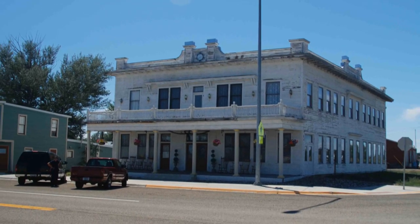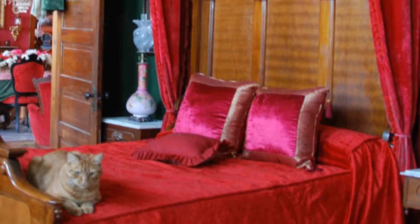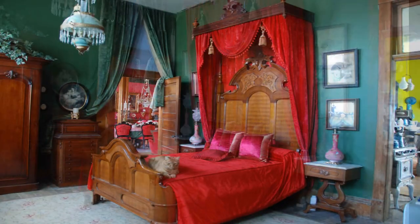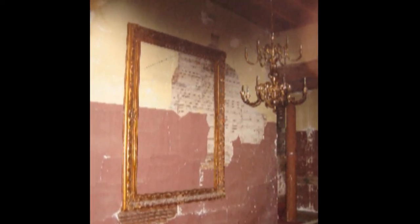It was probably the most elegant of its kind in the area, having pure linen sheets, down comforters, a decorated china bowl and pitcher in every one of its carpeted rooms. The Adams was known for its warm hospitality. The building remains as it was originally built, with all its grandeur, secrets, and memories.